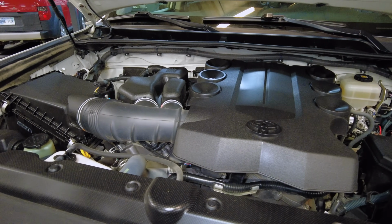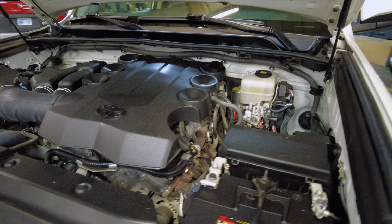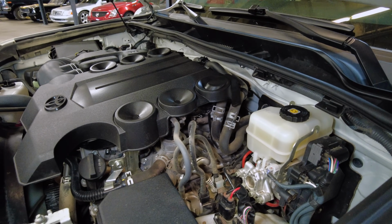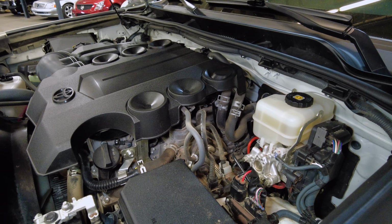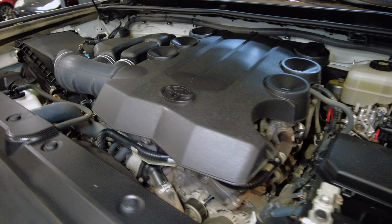Here is our venerable 4-liter V6. And this thing has 270 horsepower and almost 280 pound-feet of torque. It's a 4-liter V6. It's almost got the power of a 96 Camaro Z28 with a 350, 5.7 liter.